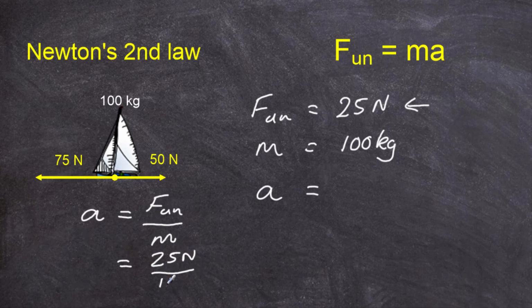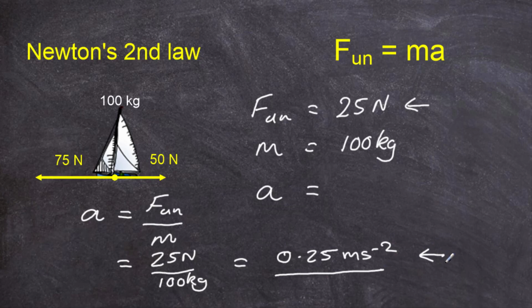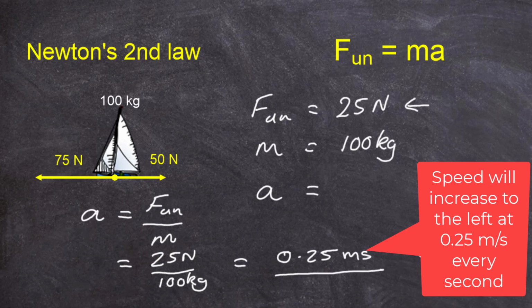divided by 100 kilograms, and we work that out, we're going to get an answer of 0.25 meters per second every second. And it's going to be accelerating towards the left this time, because that's where the resultant force is pointing. Remember, the acceleration of 0.25 meters per second every second means that the small yacht is going to increase its speed by 0.25 meters per second every second when moving towards the left.